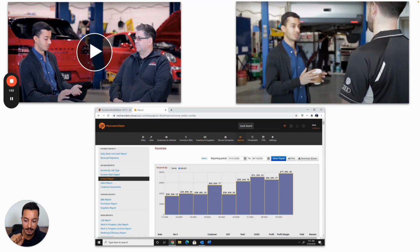Now, as you can see here, this is a screenshot from Mechanic Desk, which is a CRM that he uses, and you can see the growth of his revenue in this chart here.